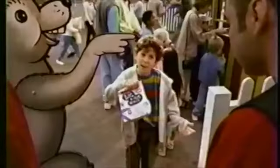This ride's for Big Kids. I got a Big Kids meal from Burger King. What's that? It's got more food. Why's it got more food? Big Kids need more food.